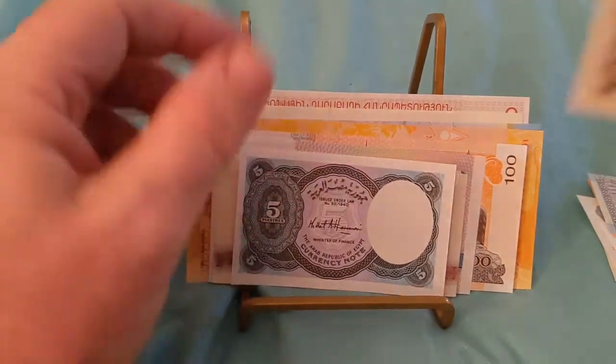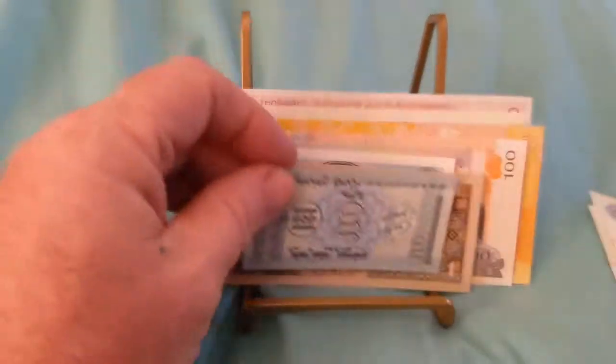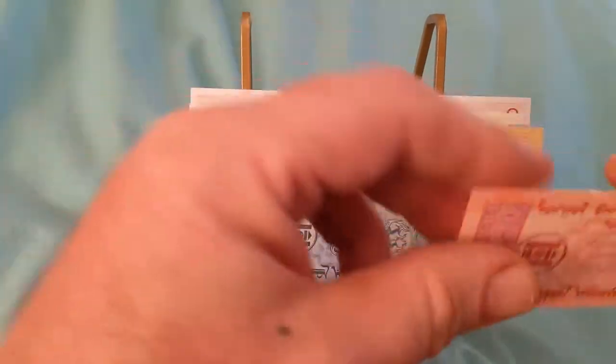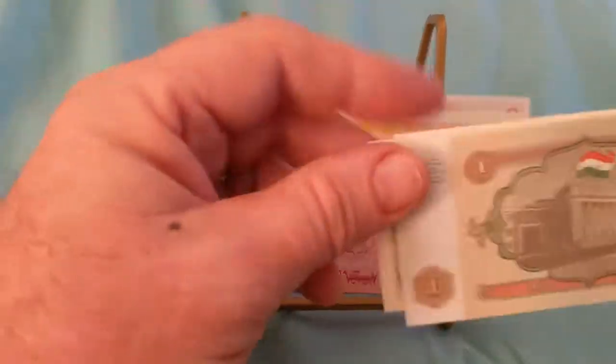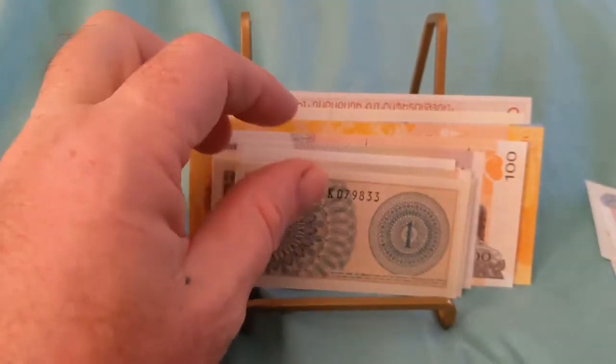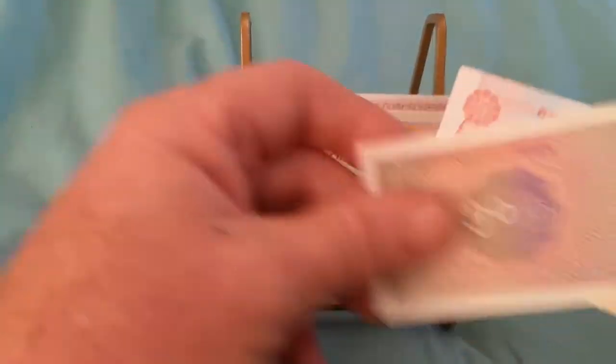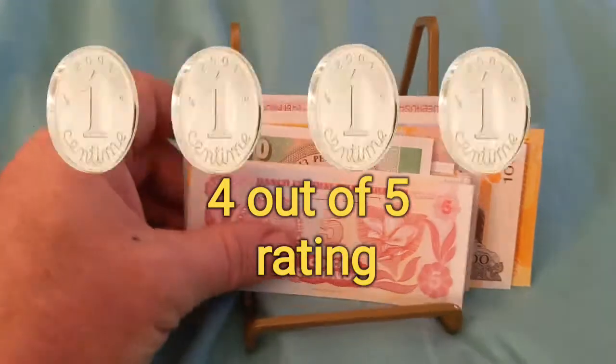But anyway, I hope you all enjoyed that. It's just interesting to see money other than American and British money, really. It's nice to collect. I need to get something to put this in, like a binder with some sleeves for it. I might have to do that.